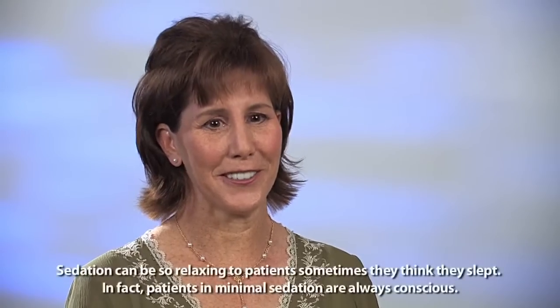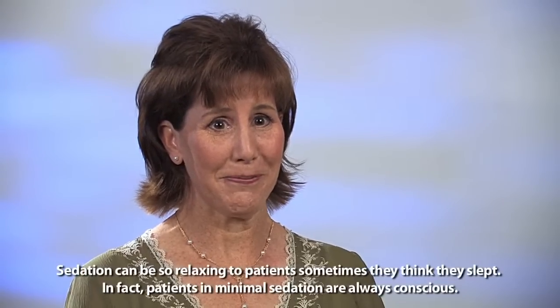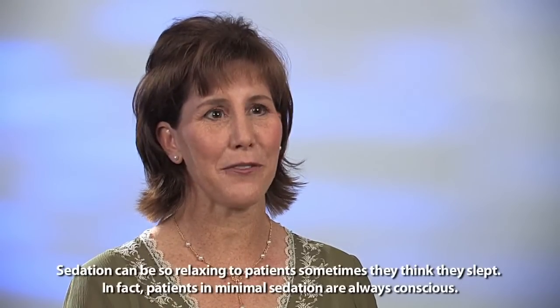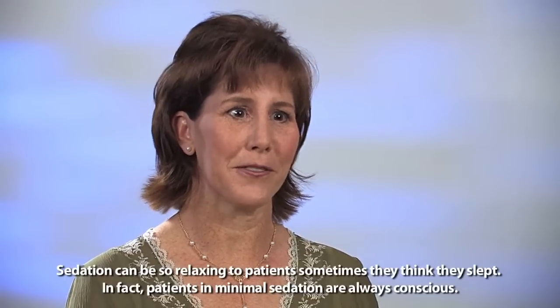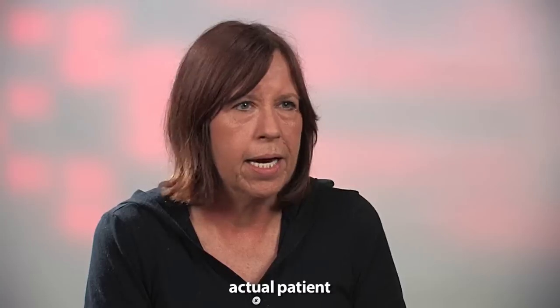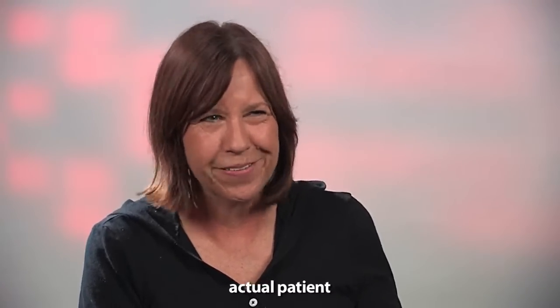So I've gone under with conscious sedation several times. So it just works for me. There's a lot of work that can be done in a shorter time than if I wasn't under conscious sedation. When I hear conscious sedation, I think just comfort. It was the best experience I've had with a dentist. I'm telling all my friends, oh, go to sedation, it's wonderful.